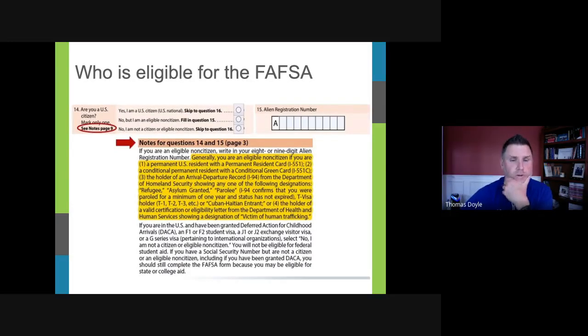So, who is eligible for FAFSA? This is a very common question. Are you eligible? Okay. So, if you can answer yes, I'm a U.S. citizen, you're eligible to receive federal funds. If you're not an eligible citizen, but you have documentation, you still qualify for FAFSA. Now, if you're not a citizen or an eligible non-citizen and don't have an alien registration number, that's where the alternative application for student aid comes in.